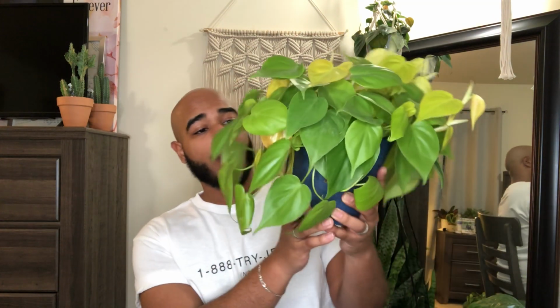And then next I have here my neon, my lemon lime, my bright green philodendron. This is my lemon lime philodendron, which is, oh my god, doing amazing. Do you guys see this? This is all new growth. The lighter leaves, all new growth.